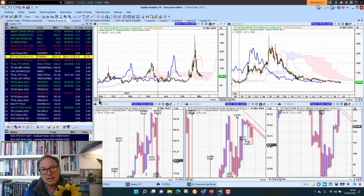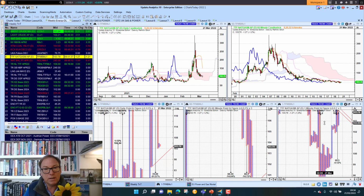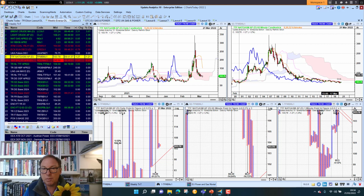Gas prices are down slightly this morning. We were bearish on the chart. We're below the cloud. We've got downside targets, but we are seeing a little bit of a recovery. Be very interesting to see where gas prices find the floor. I'd say that if we see a close below 100 on TTF, that is probably going to be quite bearish for the price. 100 level is becoming quite critical.